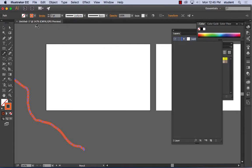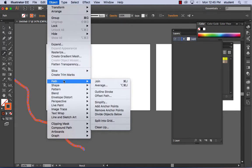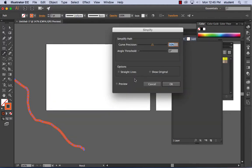And I want it to be smooth. If you remember from last class, we learned how to smooth a line out. If you go under Object, Path, do you remember using the Simplify? I think I demonstrated that last class. So you notice when I drew with the pencil tool, I put a lot of dots down there, and it's kind of rough. I want it to be kind of a smooth, curvy line. I can go to Simplify or draw it over again, maybe.